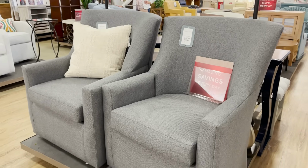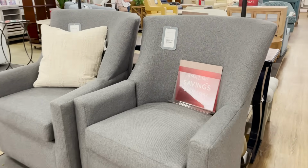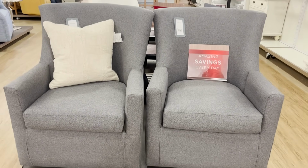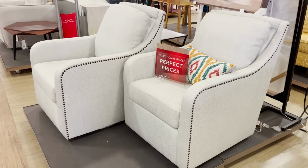Sometimes it is hard to find pairs like this. You feel kind of lucky when you see two of the same chair or stuff like that because things do move really quickly in here. So if you find accent chairs like this that you like, that could be purposeful in your home, then absolutely get them.